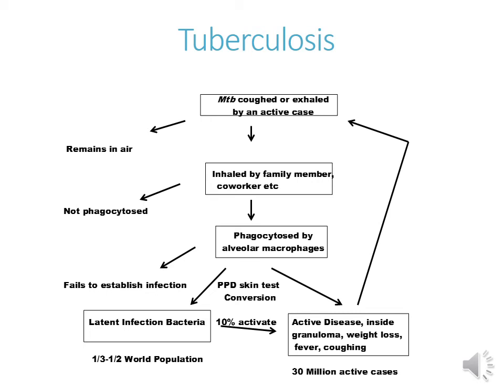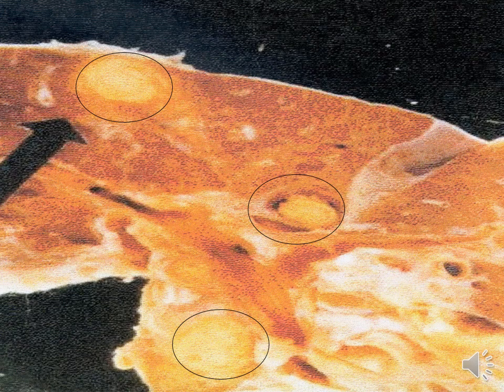So then, it's estimated around maybe 30 million active cases of TB in the world. This is where you get the weight loss, night sweats, fever, cough, and all that good stuff. Okay, just a picture of some lesions there.